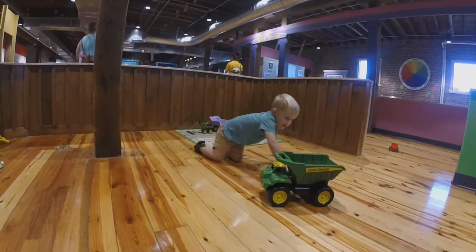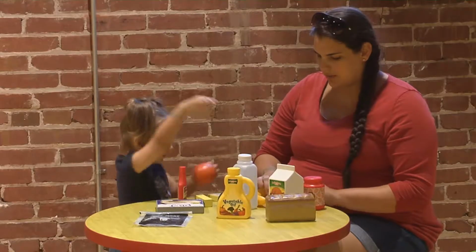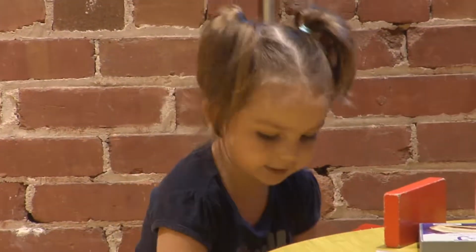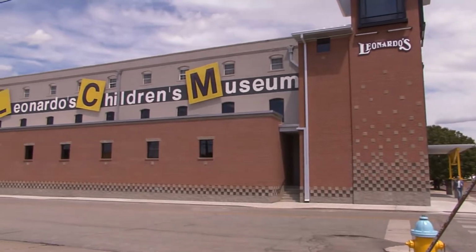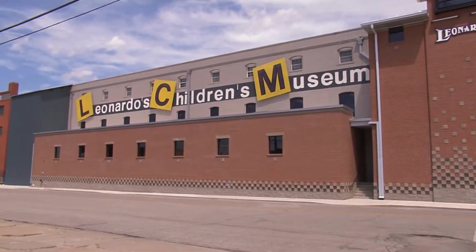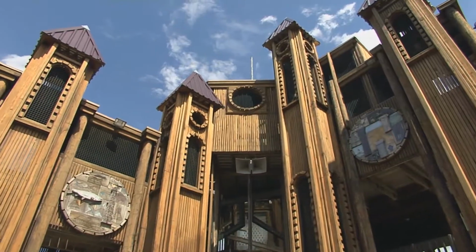Over 1 million guests have come through this building, and now with the latest and last renovation project completed on the second floor, the museum is ready for the future. Leonardo's Children's Museum has now what I call an intergenerational impact here in Enid. It started with the building of Leonardo's Discovery Warehouse 22 years ago, when it was built in 1995, and then Adventure Quest in 1996, which is our outdoor structure.